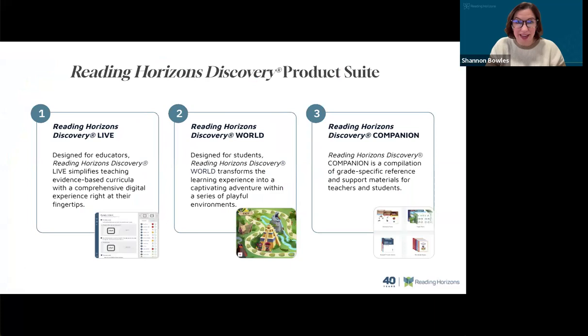Now, what does this actually look like in the classroom? The Reading Horizons Discovery product suite works together to empower teachers to provide streamlined, effective foundational literacy instruction while supporting every student to become a proficient reader. There are 3 components within the Discovery product suite. Discovery Live is the digital teacher component. Discovery World is the digital student experience, and Discovery Companion is the physical materials for both teachers and students.